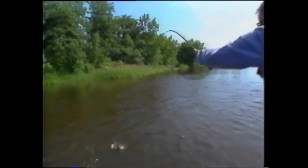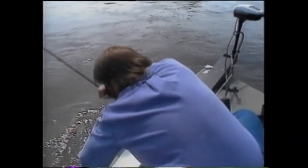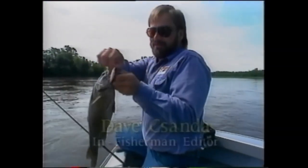There's one. Whoa! Right on the curve. Hey, that's it. Come here, baby. Pretty fish. Pretty fish. Got him. That is one beautiful smallmouth bass.